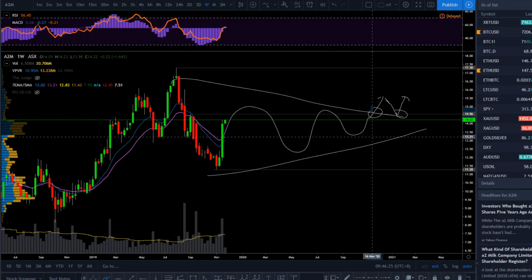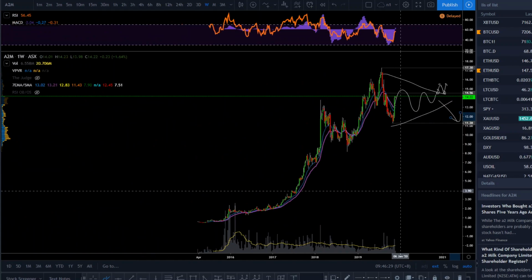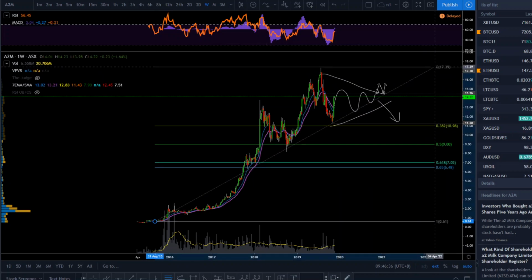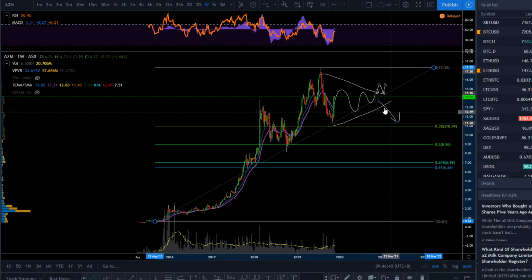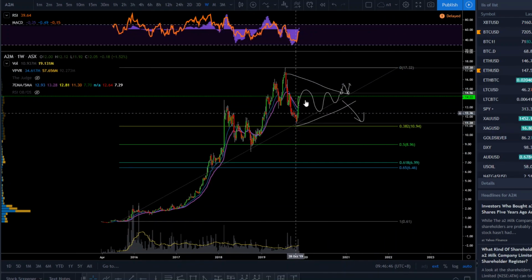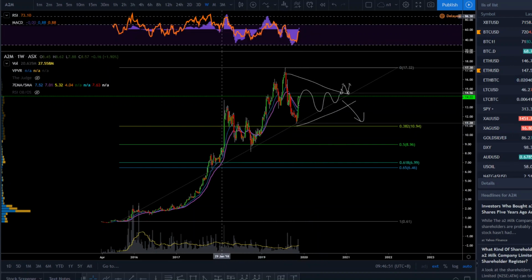And then you can hold. But you know, the thing is that it can always break down. If it breaks down, it's got a long way to go. It's been running like crazy. You know, who the hell is buying this A2 Milk? I don't know. We can check the fibs here. It can go down all the way to $7, but it looks very volatile right now. So there's a lot of opportunity to play, but it's just running out of steam here.